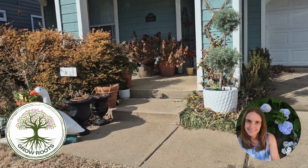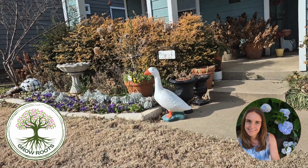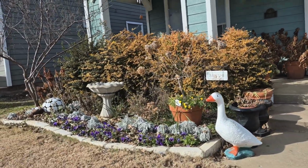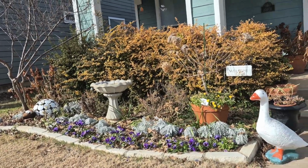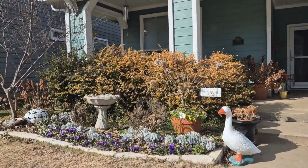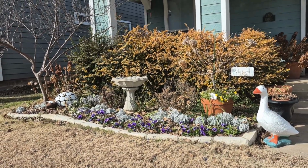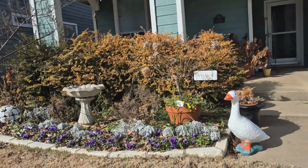I'll be showing you both my front and my backyard this month, and it is what you would expect. We just got over a couple weeks of cold snaps. We had a very warm December. I think we only had a handful of freezes. We got down to 28 degrees in the month of December, and then January hit, about January 9th to be honest, and that's when our winter hit. So we had winter for 2 weeks.